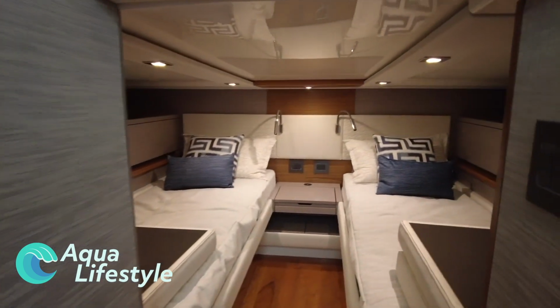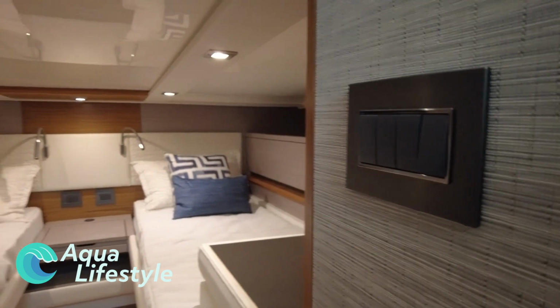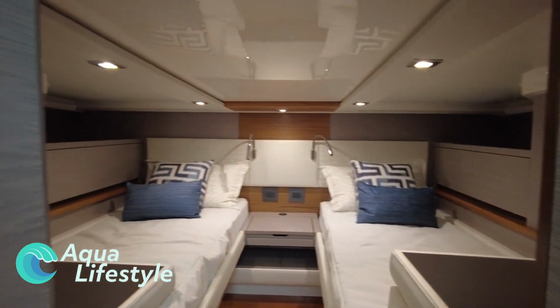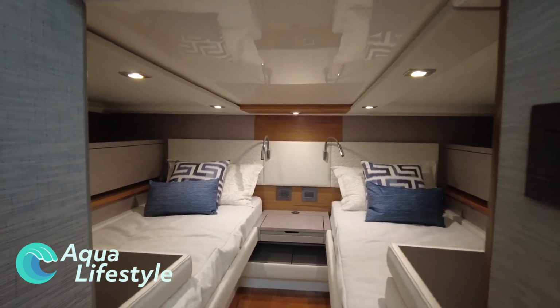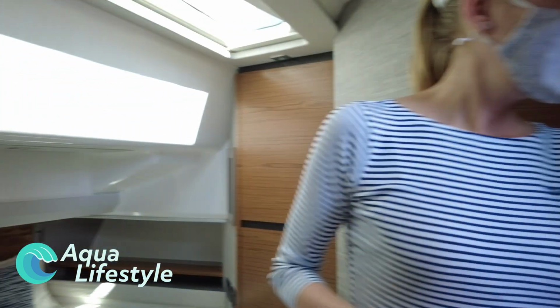So if you have another couple on board, you can add that filler cushion. If you've got a couple kiddos, you can leave it as bunks. Fantastic. Plenty of room. Lots of room. I think the headroom is particularly nice down here. It's incredible.